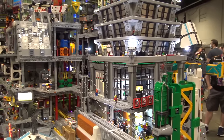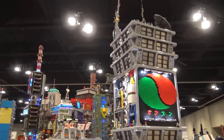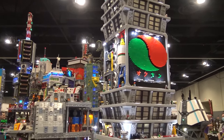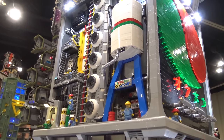It's kind of a little cheating. Everybody in this collab thought that they were going to have the tallest tower, then come to find out that Simon blew us all out of the water. We'll get to that. But I'm super happy with how it came out. This kind of Lego monstrosity represents the dominance of the Octane Corporation in the future.